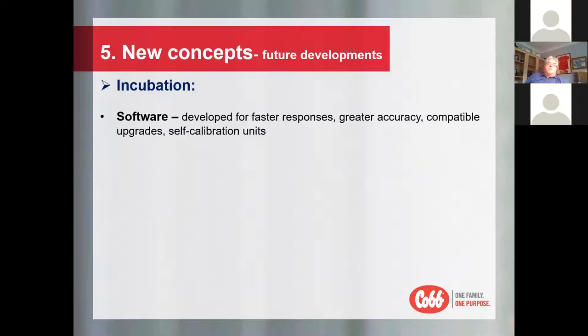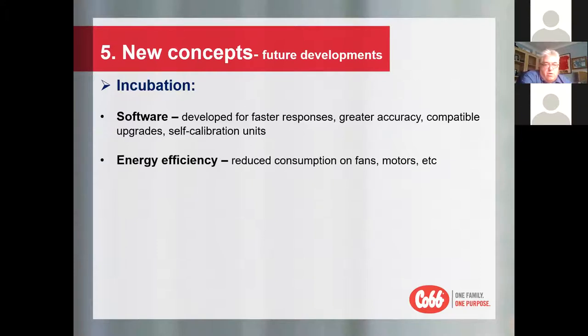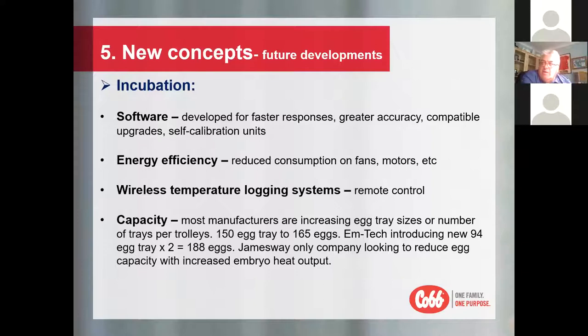In incubation, the companies are all looking all the time to develop their software to get faster responses, better accuracies, and compatibility upgrades. And some people are now also looking at self-calibration units for temperatures and humidities going forward with their equipment. There's going to be more and more pressure for energy efficiency, reduced consumption on fans, motors, and other parts of equipment. There are some people working on wireless temperature logging systems for remote control, so we can log into machines and see what's happening rather than just being there as an extra tool.